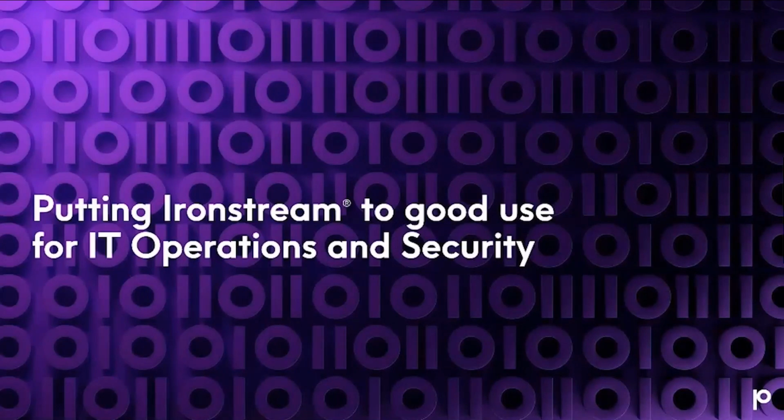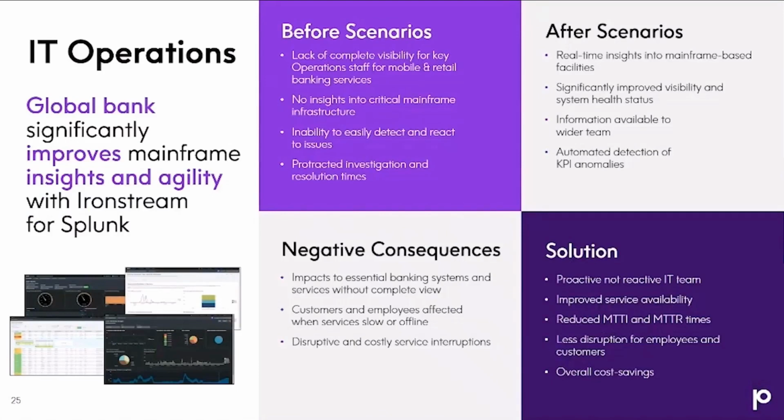So, okay, what are our customers actually doing with Ironstream and their mainframe and IBM i systems? Here's a well-known global bank, and unfortunately I can't mention any of these organizations today, but you may be able to guess, give or take, who they are. Very well-known organization. They have data centers around the world in several locations, and they needed better insight and agility around their banking operations.